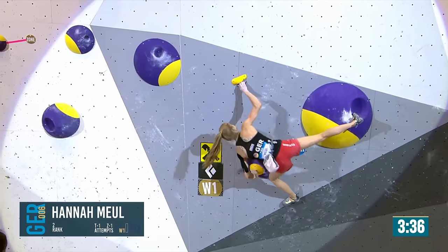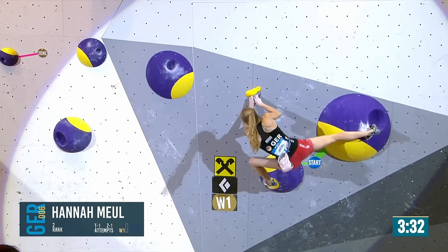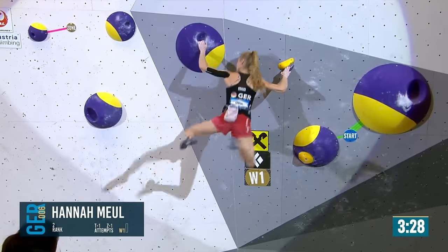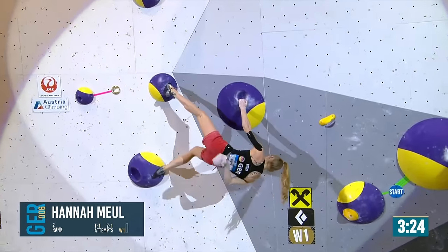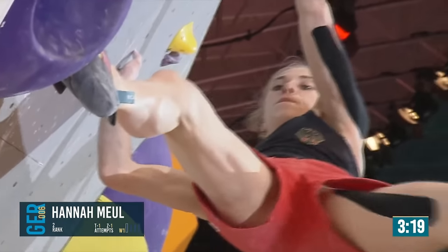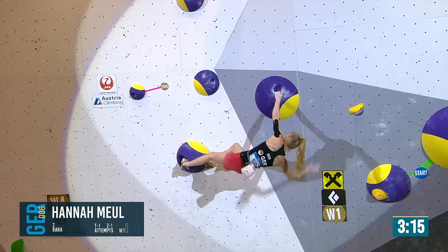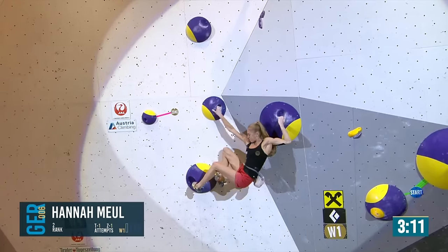And I thought that this could be a bit of a struggle to get to the jug, but Futaba absolutely cruised it. So it'd be interesting to see how Hannah deals with it. Oh, popping off that right hand, but saving it. Coming back to the block crimp as well. That is quite impressive. Now, it'd be very interesting to see what method Hannah chooses through here, as she's quite well known for finding interesting things with her feet, finding a way of pulling on a hold you wouldn't expect.